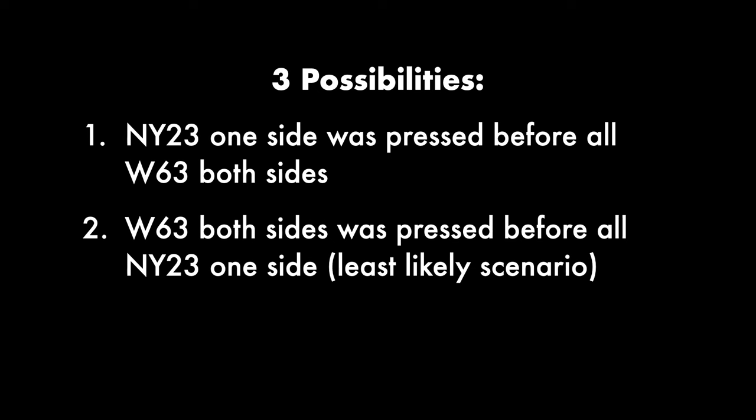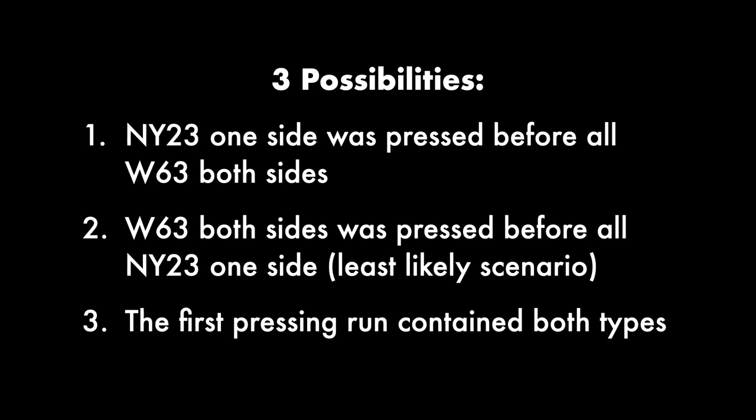Basically, there are three possibilities for a record like this Blue Train, right? Either the New York 23 one side was pressed first before the West 63rd both sides. Or the West 63rd both sides was actually pressed first before the New York 23 one side. Or the third case is that they may have both been pressed at the same time and come out of the same first pressing run. And there really is no way for us to know for sure which one of those options is the actual reality of the situation. And I want to be clear about something.